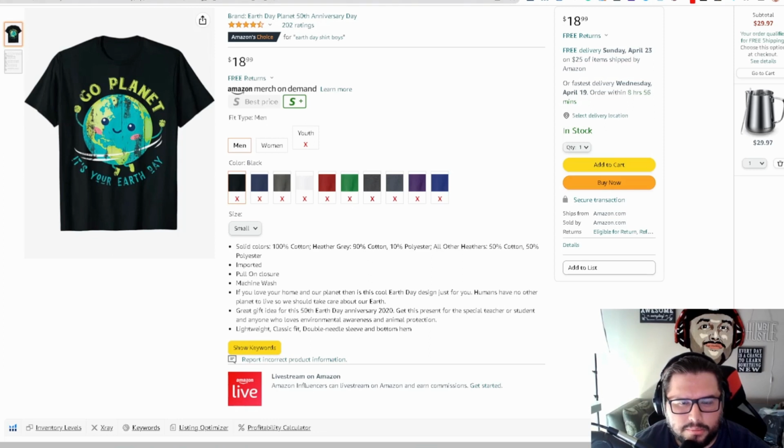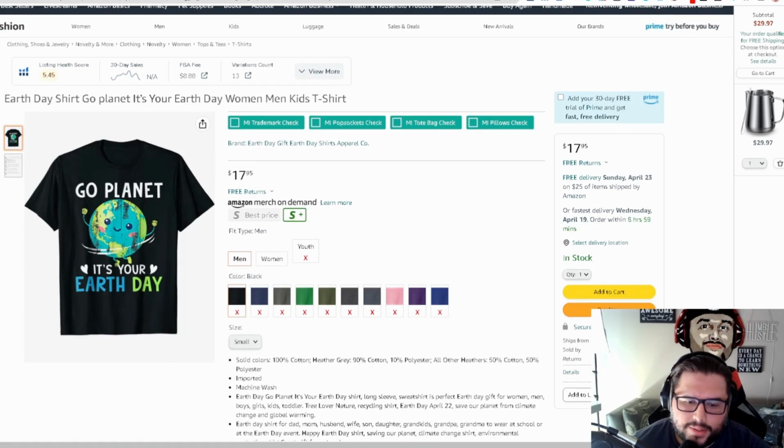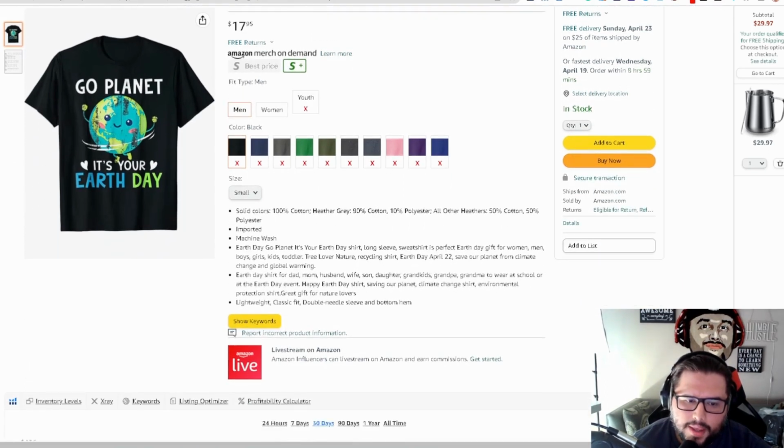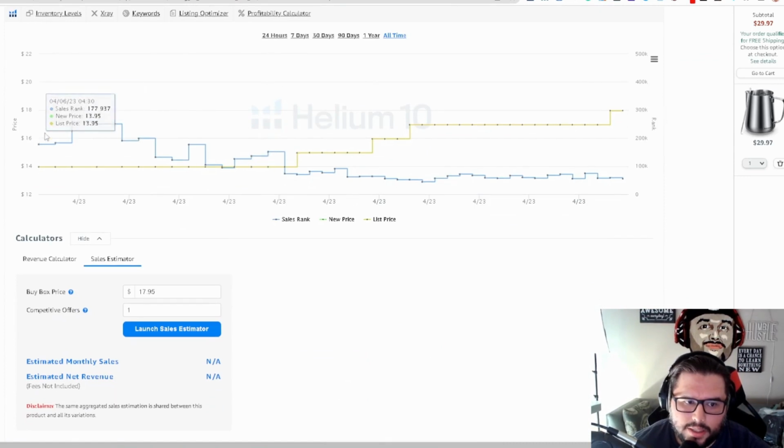Same illustration, but they created a different design with it. And you can see Go Planet, it's your Earth Day, right? You can see that right there. The Earth is the same one as that one right there. And they just created a different design or different saying on the shirt, right? And literally that simple, you can create another top selling design in this niche, right?